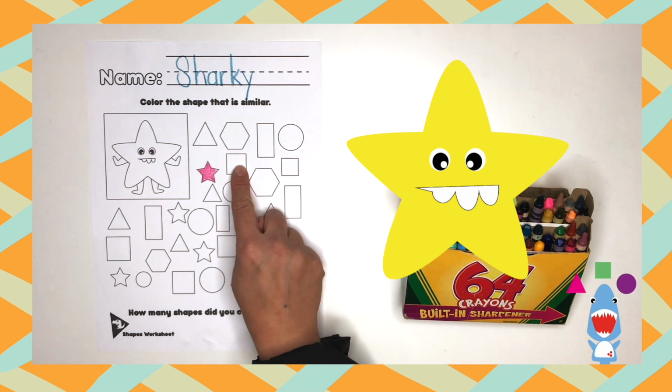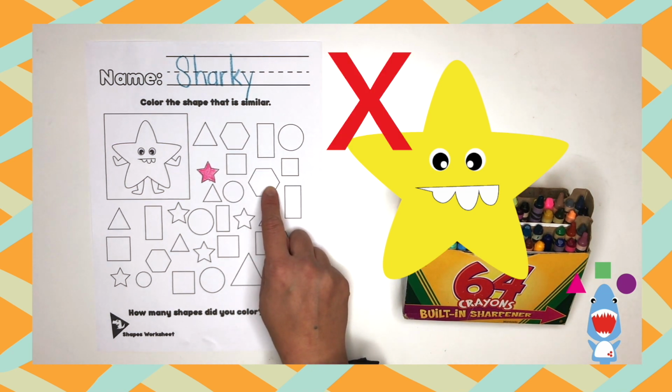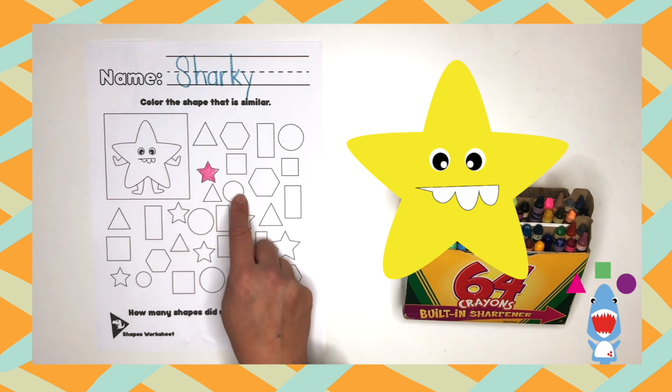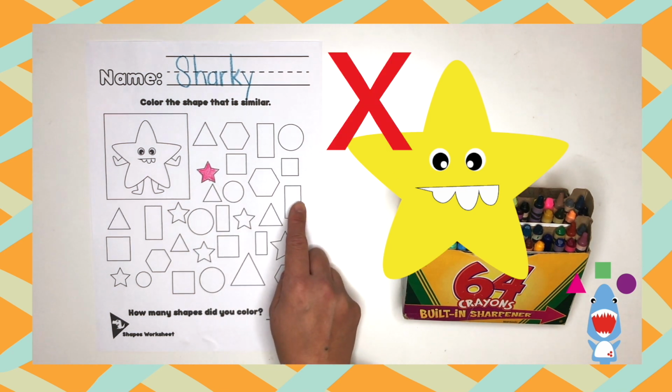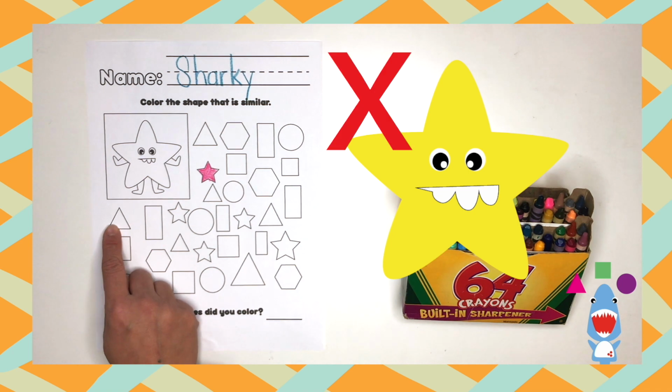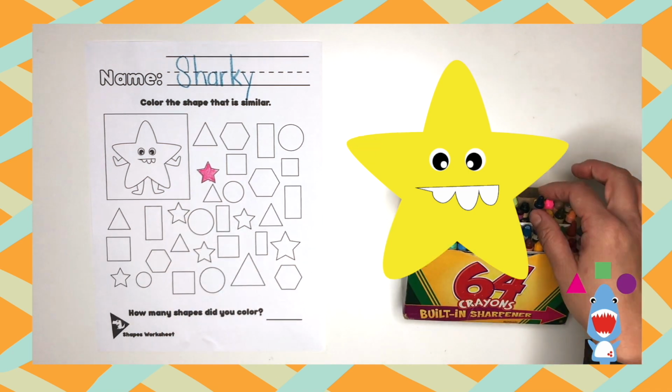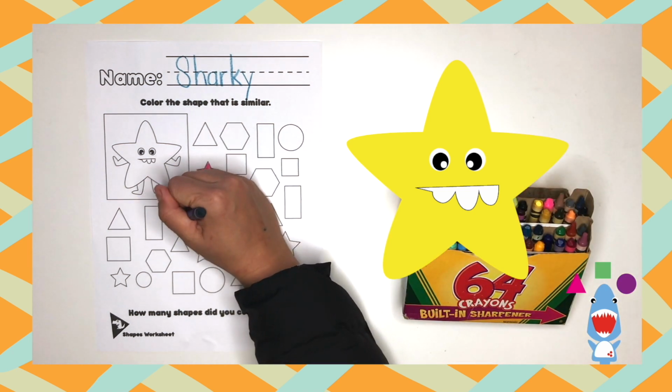Let's do this again. This one, this one, this one. Does this one look similar? This one? How about this one? And this shape? This one? And this one? Great job! Grab your crayons, dinos. Color in that star.